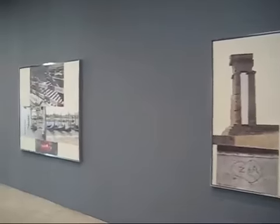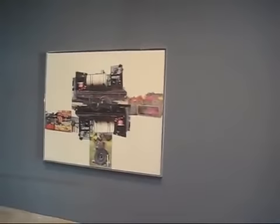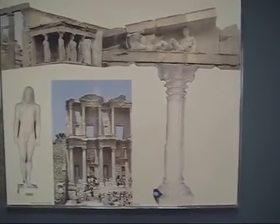Here's the hanging in the second gallery. This is titled Marble Surf.